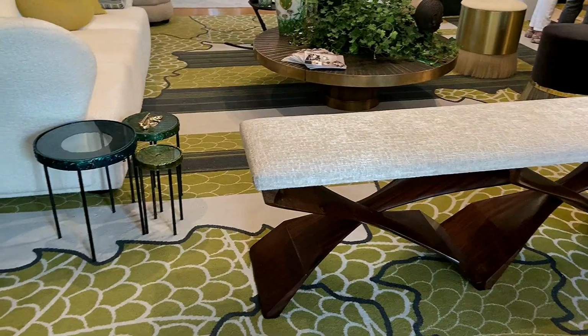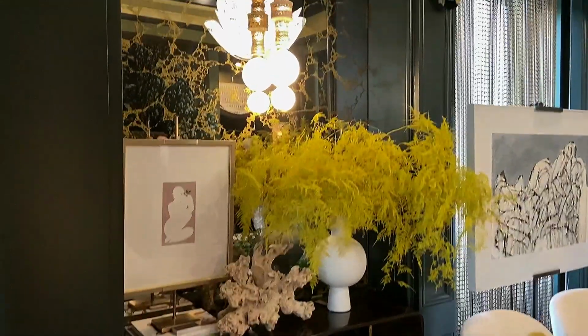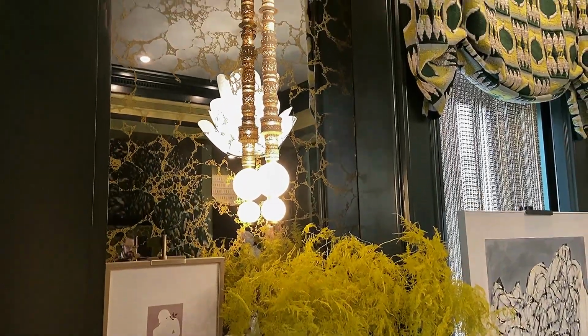Now this next space was the atrium when you reach the top of the stairs. Now this designer really played with the various shades of green.